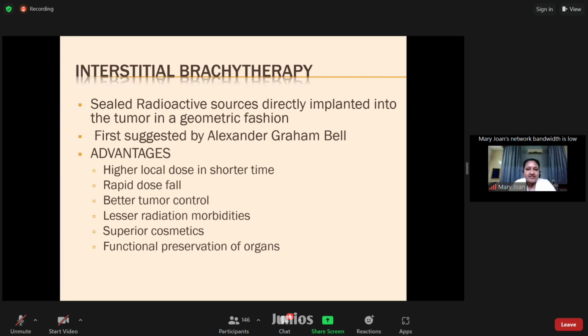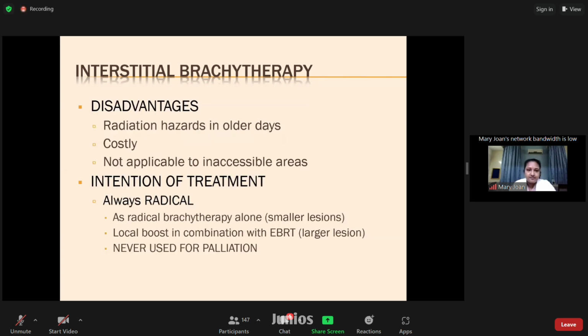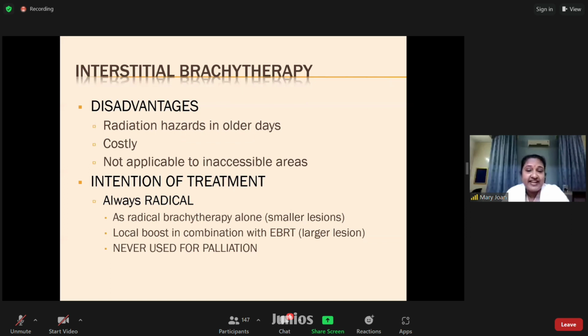And coming to interstitial brachytherapy, sealed radioactive sources are directly implanted into the tumor in a geometric fashion, and this was first suggested by Alexander Graham Bell. The advantages are higher local doses in shorter time, rapid dose fall-off, better tumor control, lesser radiation morbidities, superior cosmetics, and functional preservation of the organs treated. Disadvantages are radiation hazard in older days because of the preloaded sources, cost, and it is not applicable to inaccessible areas. And the intention of the treatment is always radical.